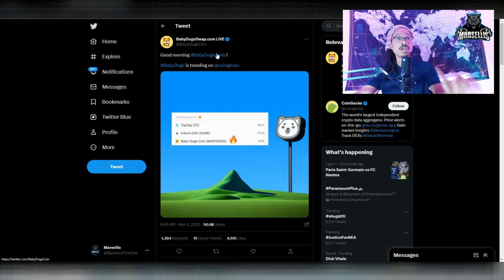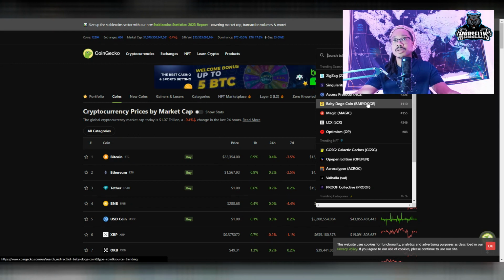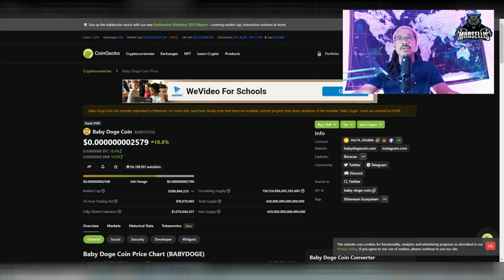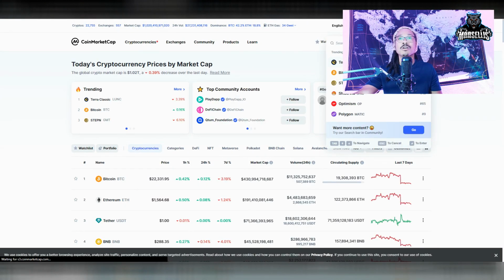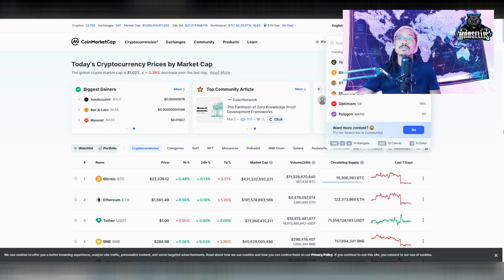But anyways, over here, we're also trading on CoinGecko. So if you come over here to CoinGecko, you go over to search. We got Baby Doge right there trending, alongside Magic, LCX, Optimism, ACS, AGIX, Zigzag. But yeah, we are doing pretty good here with Baby Doge on CoinGecko. We're trending. And for some reason, we typically trend on CoinGecko before we even think about trending on CoinMarketCap. For some reason, I don't know why, we typically don't trend on CoinMarketCap.